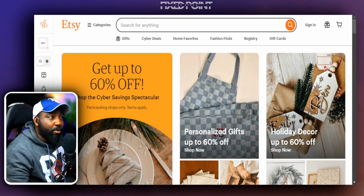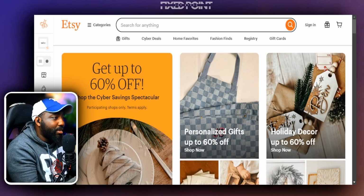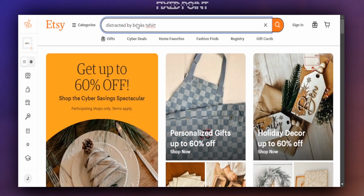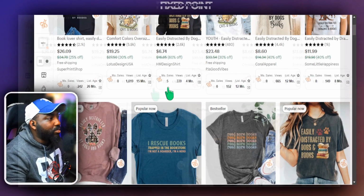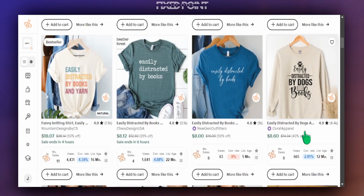All right, so one of the popular things that I have found on Etsy in regards to creating t-shirts, and definitely finding a popular phrase to create, is this phrase here, easily distracted by books. And if you see the things that are coming up, you can see a lot of popular and bestsellers tied to this popular phrase, easily distracted by books. We have this one, which says easily distracted by books, and this one says easily distracted by books and yarn, easily distracted by books and dogs.